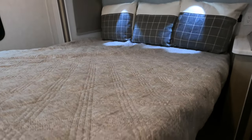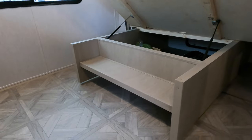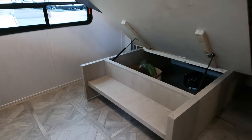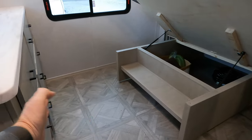As always, there is storage underneath the bed, and this is what I call a cool little shoe garage. Good place to store all of your shoes. Keeps them out of the walkway, but just be mindful of that. Don't forget that anything's under there when you get ready to close it in, because the slide will come in all the way to here.